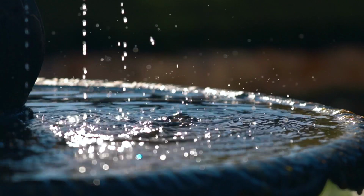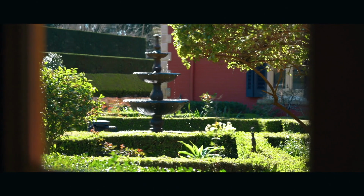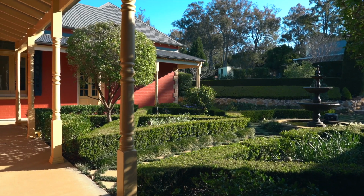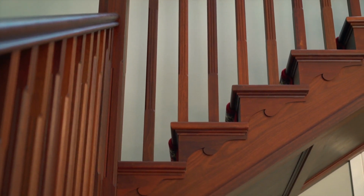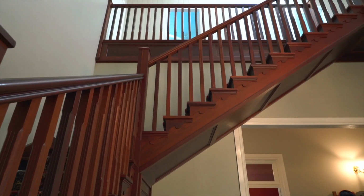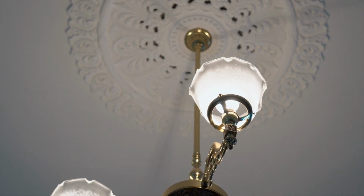The formal parquet gardens will capture your attention as they lead you to the entry of this stately country home, with its grand entrance featuring a stunning handcrafted Jarrah staircase and soaring 12-foot ceilings with decorative cornices and ceiling roses in each room.